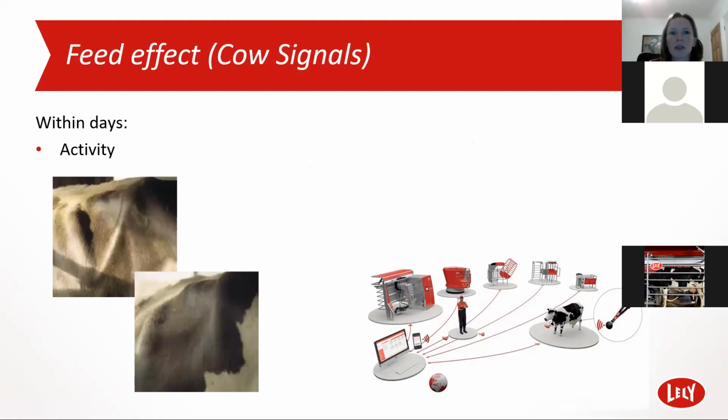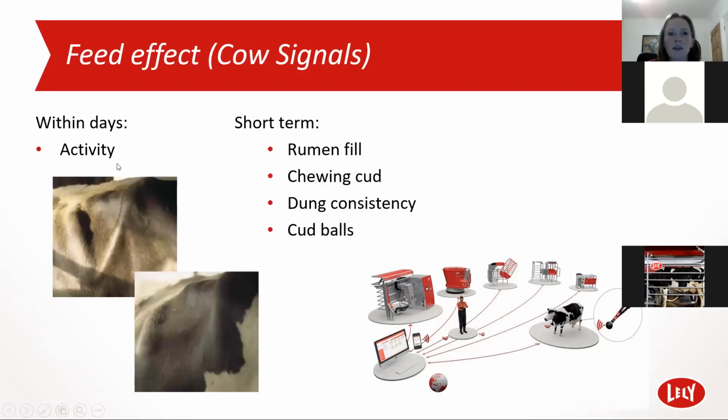You see cows changing in what I've got here, a couple of pictures of rumen fill. So this is an emptier rumen, so there's less fiber in the diet, or the cows haven't been keen to eat. This is sort of an ideal rumen fill. Chewing cud, yes, the cows want to be lying down and chew about 50 to maximum 70 chews on a cud.